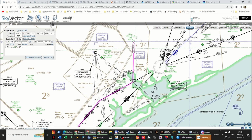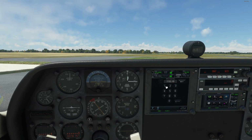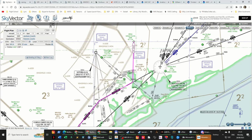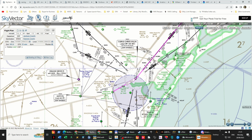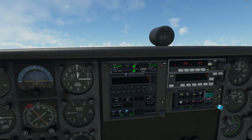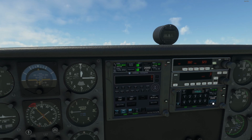First navaid that I'm going to use is the Palacios VOR, which is 117.3. So let's tune that in. 117.3. PSX, let's see. PSX, good. The other one will be 115.5. So let's first do it also here, 115.5, just to standby. And there I will tune 115.5 to the active.